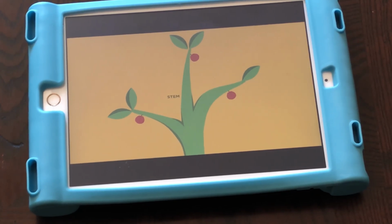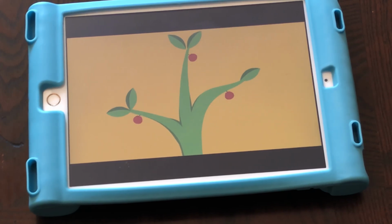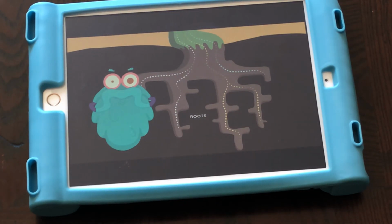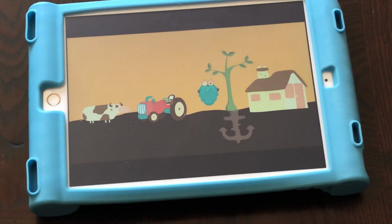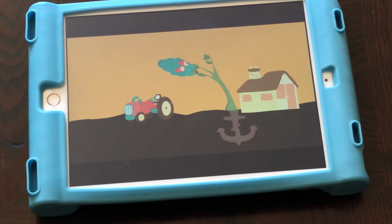This is a stem. A stem acts like a pillar of a plant. It holds the plant upright and carries water, food, and minerals to the parts of the plant from the roots. The roots help to absorb water and minerals from the soil and also act as an anchor. When the winds are too harsh, the root makes sure that the plant stays firm in the soil and doesn't get carried away.